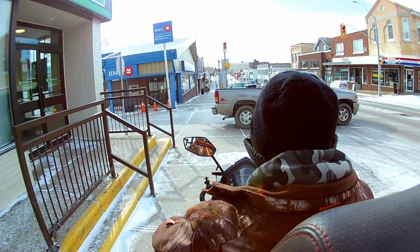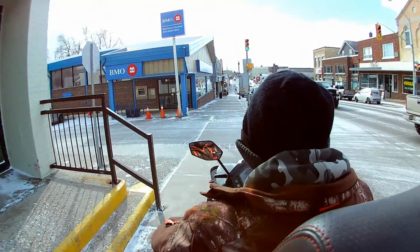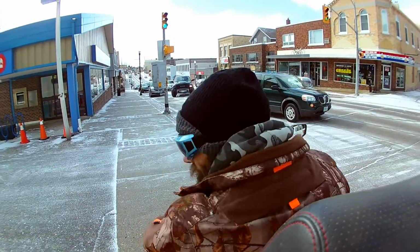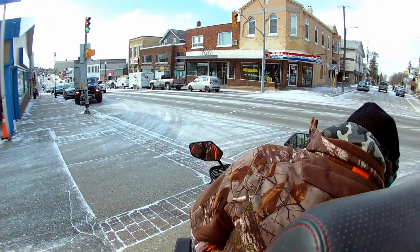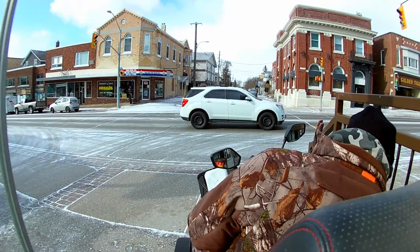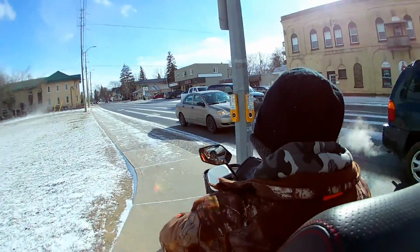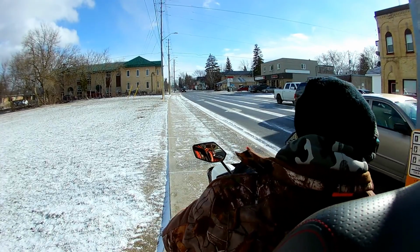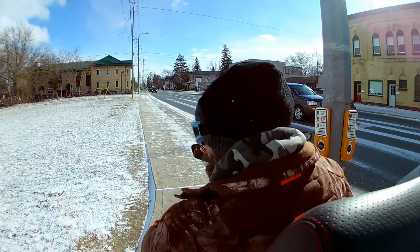Next, the bank here. Parking in my favorite spot out front. I'm not in the way of the cars, and I'm not in the way of anybody walking through. Then I get up closer to Max. I've got to go to Max to get milk.